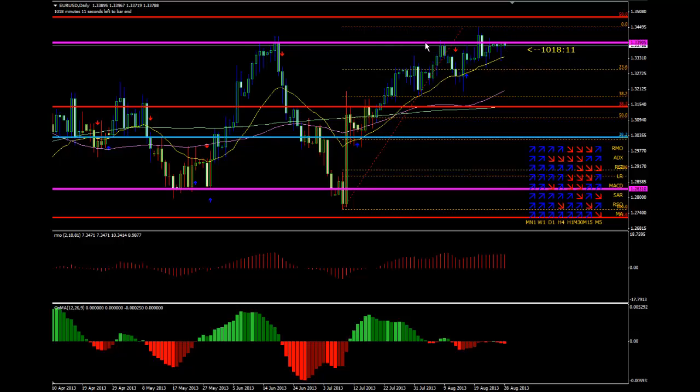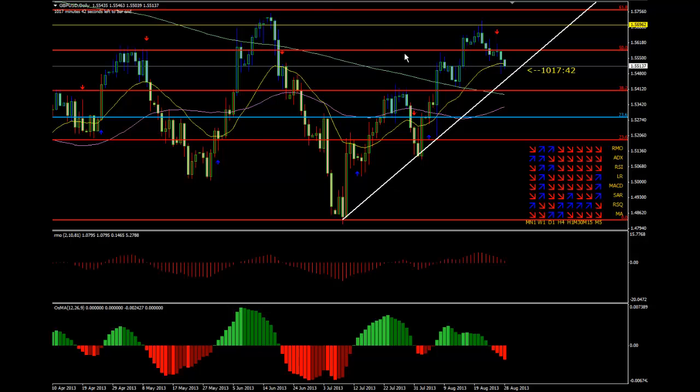However, the longer price finds resistance here, the overall long-term sentiment will potentially start to change to negativity, because clearly there's not enough momentum behind price to move it higher. And if you're not getting that, then people are going to start walking away, because you're not getting any value return on the money you invested. So it's imperative that if the euro is still to remain long-term positive, we've got to get above this level soon.